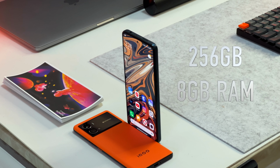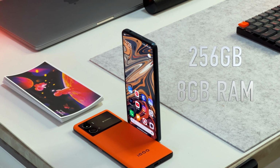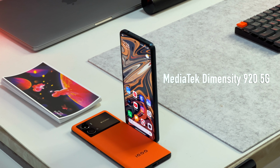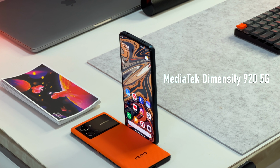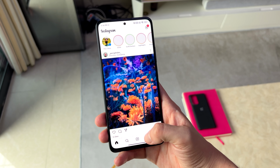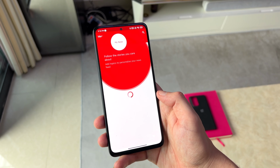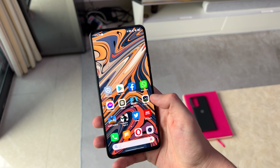The model I have comes with 256GB of storage and 8GB of RAM, as well as a MediaTek Dimensity 920 5G chipset that uses UFS 2.2 storage. The phone does feel snappy. I've had no issues with lag or time taken to open up apps, and in general everything runs pretty fluidly.